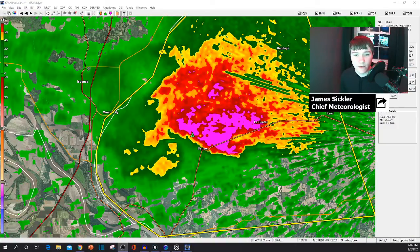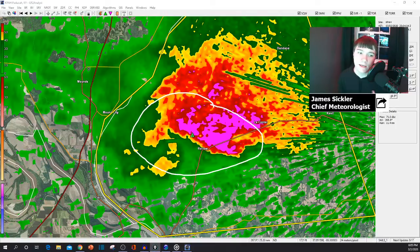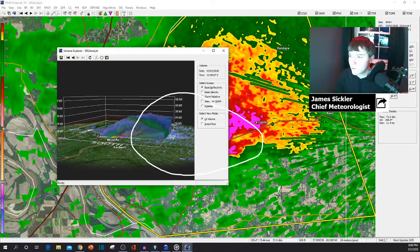So enough with that. We are going to be starting to track this storm. Again, this storm is possibly producing an area of rotation that we are keeping an eye on. I'm going to pull that back up again. Going to pretty much take this entire storm into 3D.